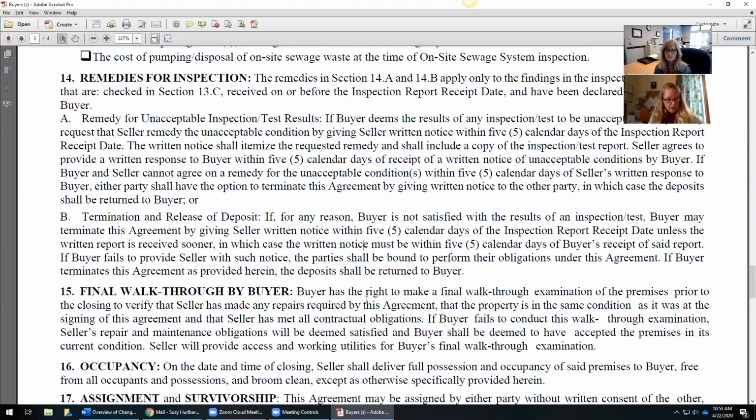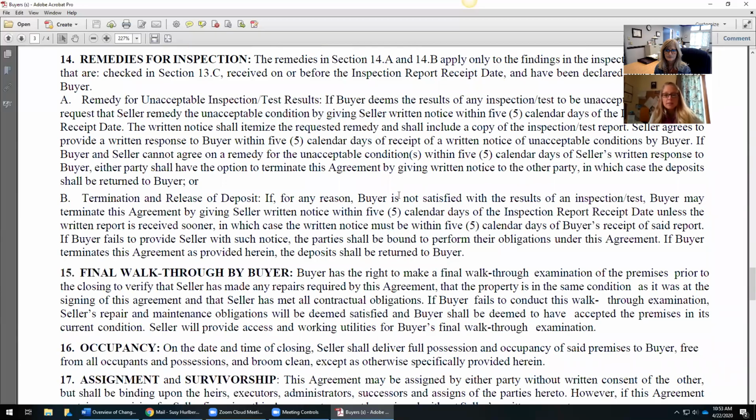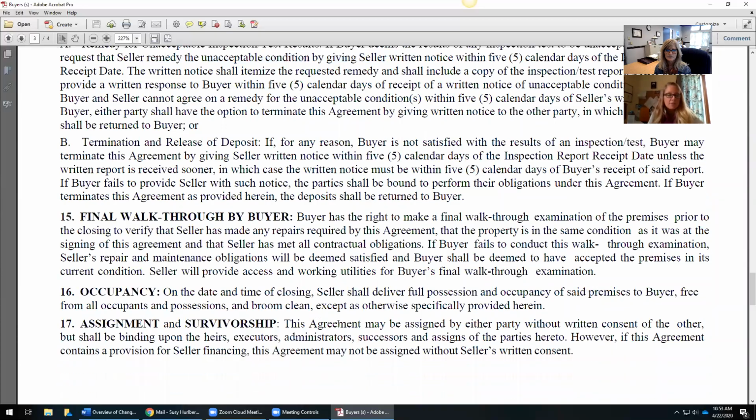Continuing down, we did add the words calendar days anywhere to have a little bit more clarity as to what we're talking about rather than just days.